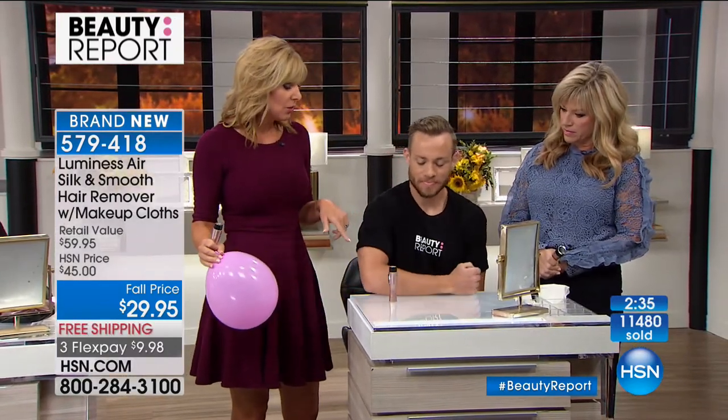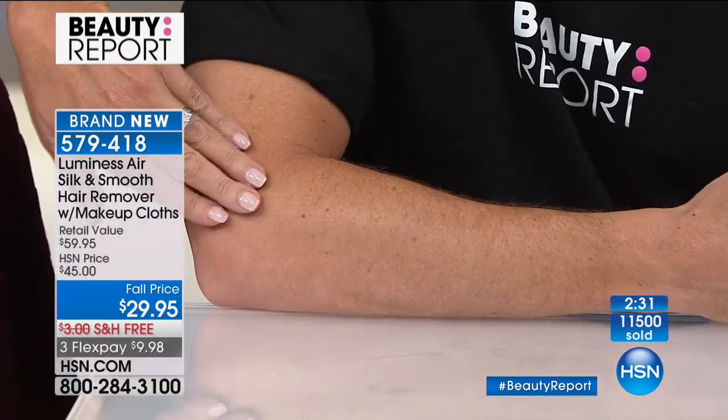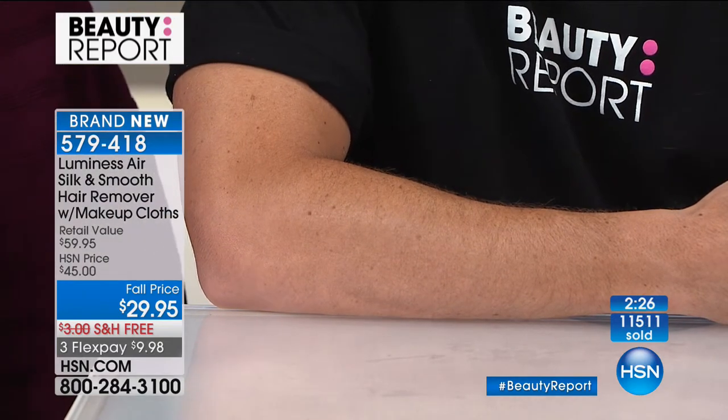It's powerful enough to remove even his manly man hair here. So he's gonna remove on his arm. You can see how he's got this very coarse, manly hair on there, and I'll just ask him to do a little patch so we can see how great this is.